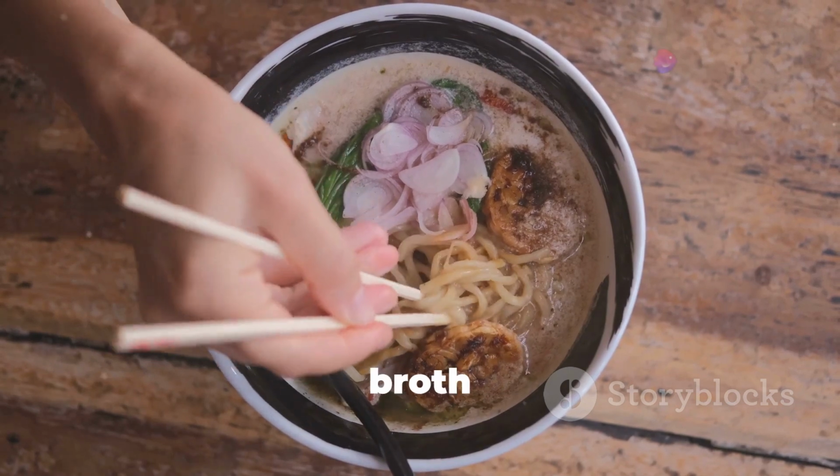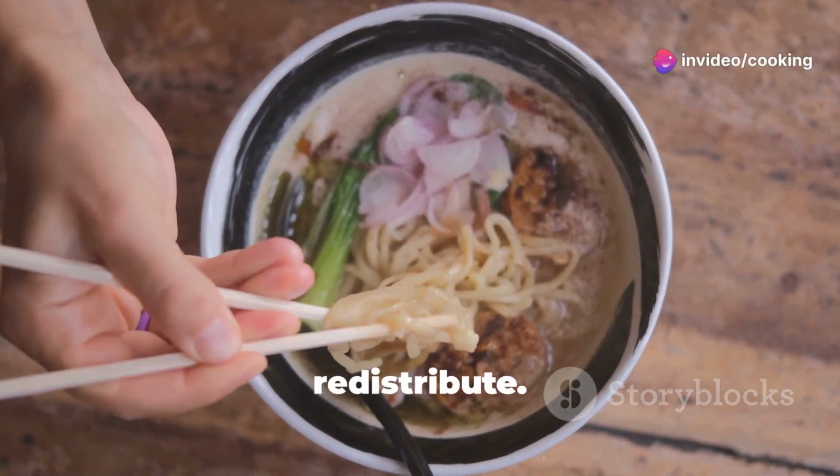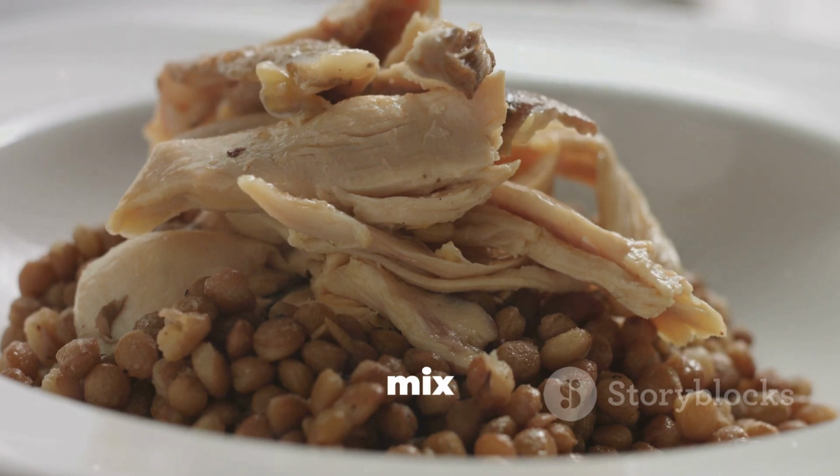Remove the chicken from the broth and set it aside to cool. This resting period allows the juices to redistribute. Once cool enough to handle, shred the chicken into bite-sized pieces. This makes it easier to eat and mix with the noodles.